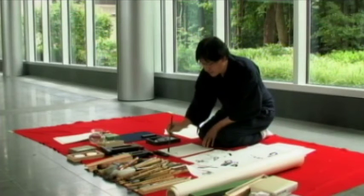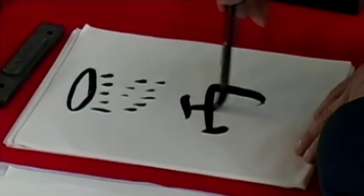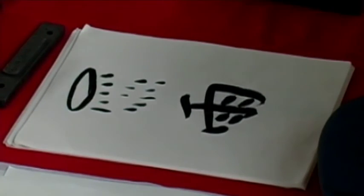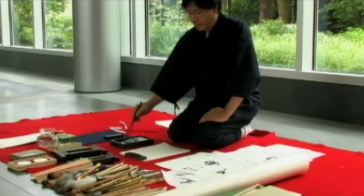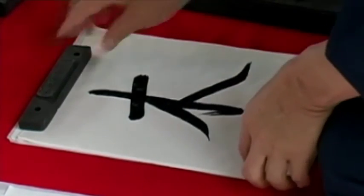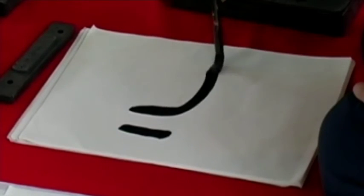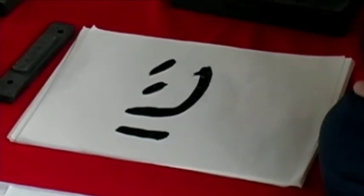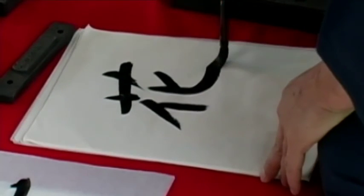Rain was a symbol like this. In present form, rain is like this. Every character has what we call strokes. For example, for tree, it's 1, 2, 3, 4 strokes. And for mind or heart, 1, 2, 3, 4 strokes. These are the strokes. And for example, for flower, 3, 4, 5, 6, 7 strokes.